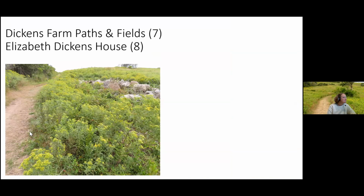The path just winds through. This is the path that I said I had to go through as opposed to going through the field, which is my preference, but you can't really do that unless it's just been mowed. In the old days, the path used to be mowed that way, but now it's mowed along the edge. So this is the rocky area where there's a lot of that climbing false buckwheat.